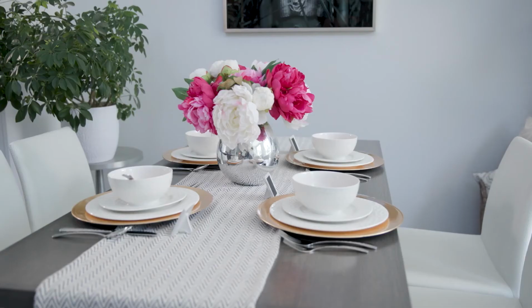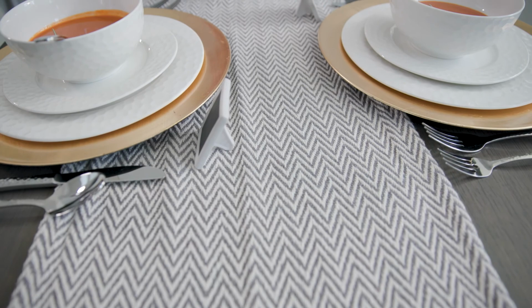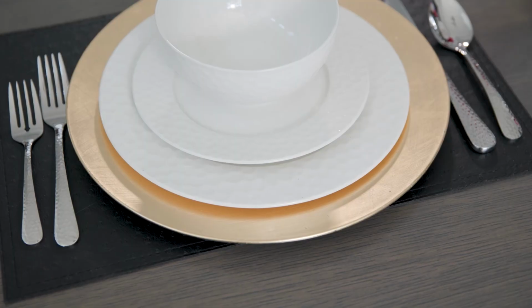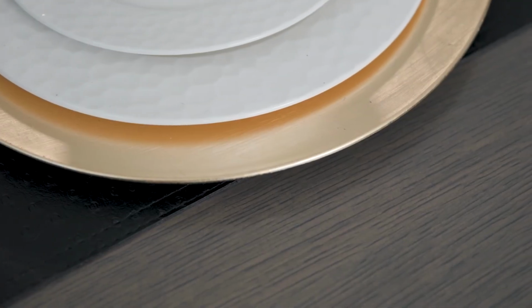A runner's a great way to add a little bit of texture to the table as well. It's a more casual look, but it adds a little bit of texture down the center of the table. This one would be great for maybe like a country brunch. I like to use chargers under the place settings as well. They can add a little bit of contrast to the tablecloth or the placemat, or in this case, add a little bit of sparkle, making the setting look a little bit more elegant.